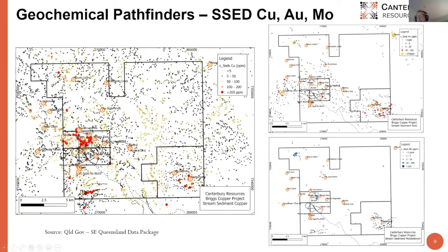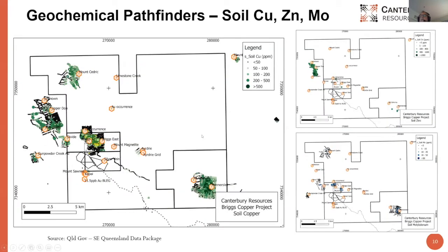And this is Mannersley down here. You could argue there are a couple of anomalies there. Top right, I think it's gold. Yes, stream sediment gold. Briggs doesn't have any gold associated with it, whereas Mannersley does to the southeast here. And it's also anomalous in moly in the streams.